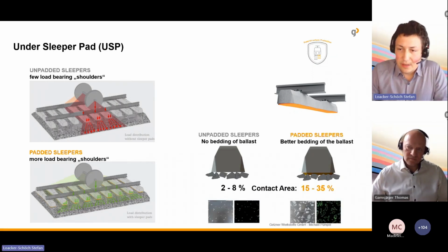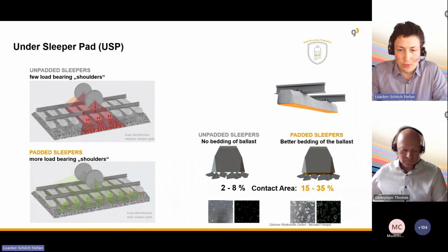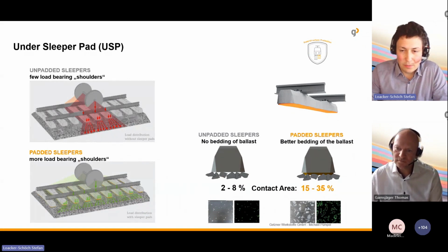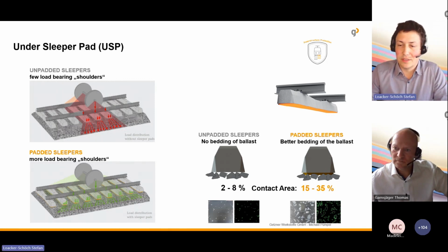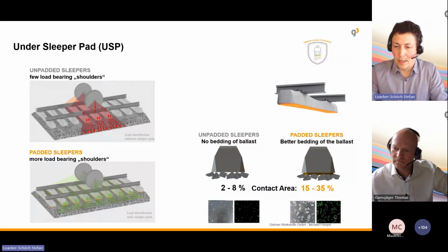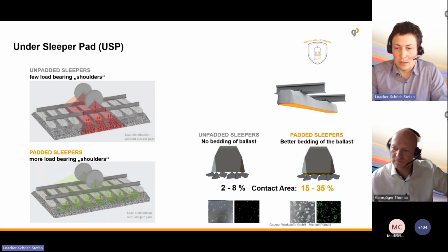The second benefit of an elastomer is that you can increase the contact area on the ballast. So from regular 2 to 8% if you have an unpadded sleeper, to a padded sleeper, you will increase from 2 to 8% to 15 to 35% with different stiffnesses on the elastomer. Below you can see a picture which was digitalized, and you can see the difference in contact.